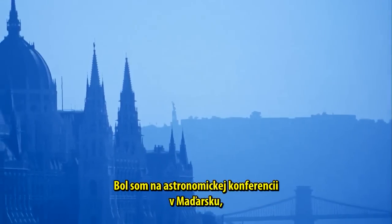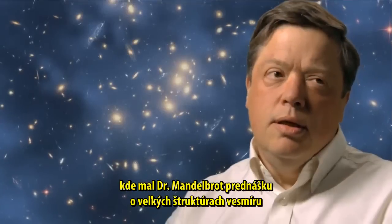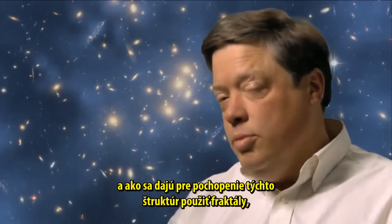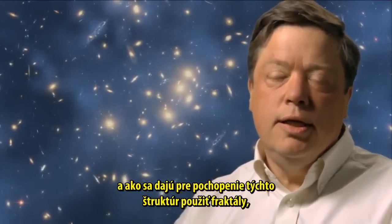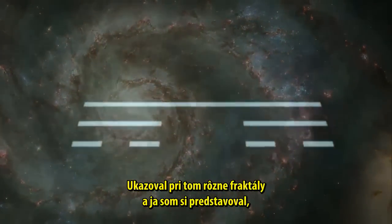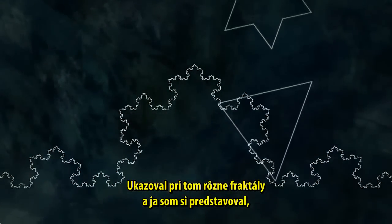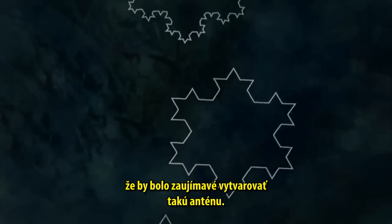I was at an astronomy conference in Hungary, and Dr. Mandelbrot was giving a talk about the large-scale structure of the universe and reporting how using fractals was a very good way of understanding that kind of structure, which really wowed the entire group of astronomers. He showed several different fractals that I, in my own mind, looked at and said, oh, wouldn't it be funny if you made an antenna out of that shape? I wonder what it would do.